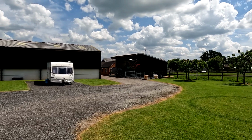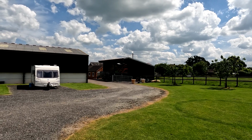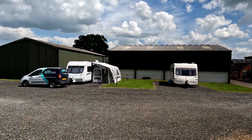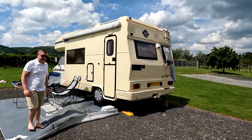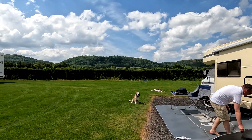So we've just got back to the van and I thought I'd quickly just show you the campsite. So this is the entrance. Just over there in the corner you've got your water and your toilet disposal, and then it's a very small campsite. Here's the van, and you've got that for a beautiful view.